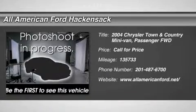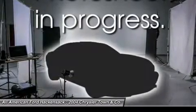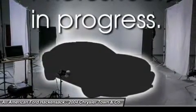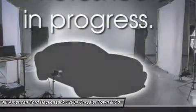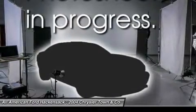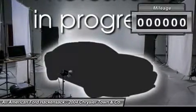2004 Town and Country. Town and Country's V6 engine provides plenty of power while still providing the fuel efficiency you look for in a vehicle. Tow up to 3,600 pounds when your Town and Country is equipped with a towing prep package. Seat 7 comfortably and choose from stow and go seating or the innovative swivel and go seating.